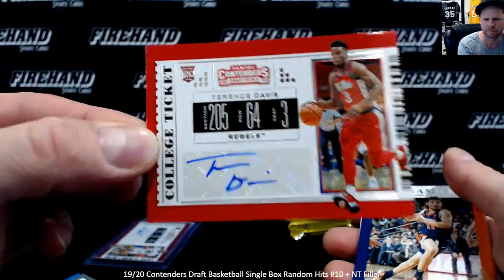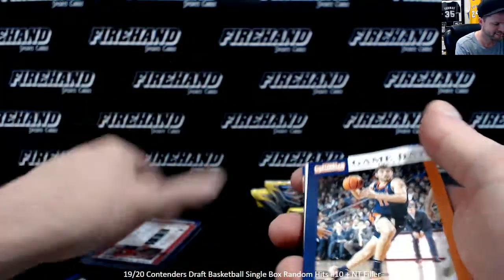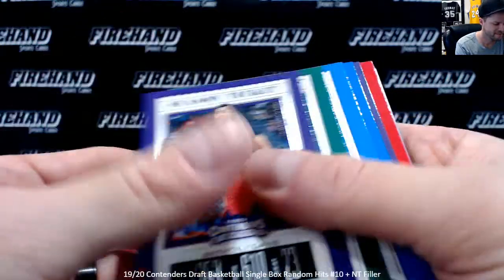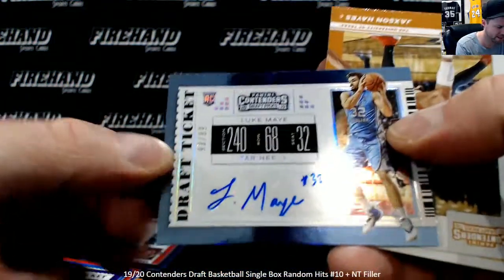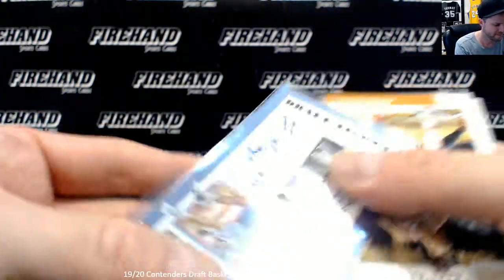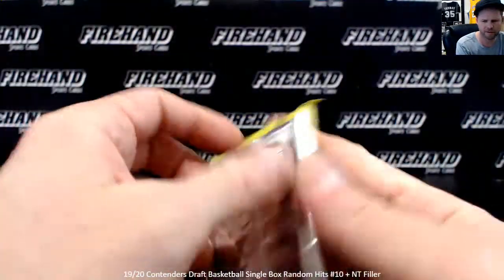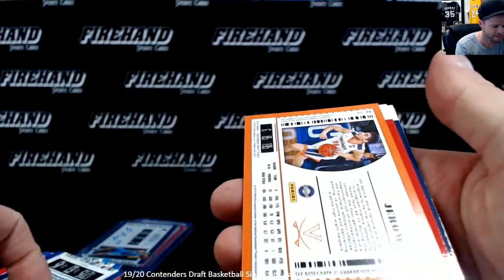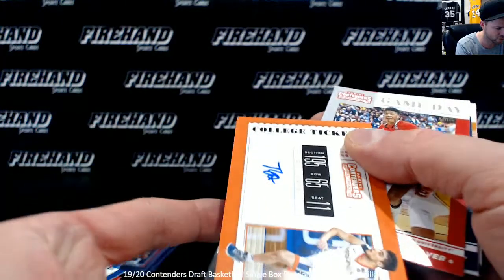Terrence Davis. Luke May, numbered out of 99. Tar Heel. Come on, give us somebody to get excited about here. Ty Jerome. He has NBA cards. Some of these guys don't have any NBA cards. We got Tremont Waiters and Ty Jerome, would be Celtics and Suns.